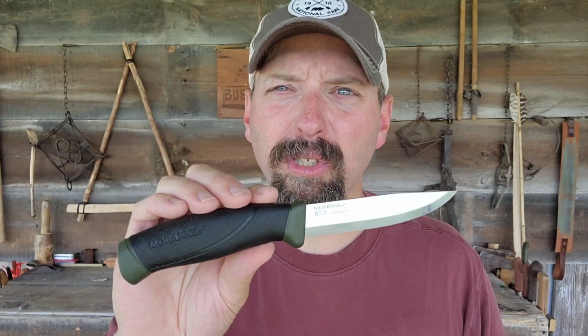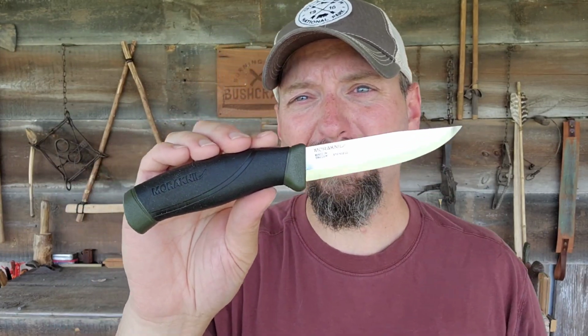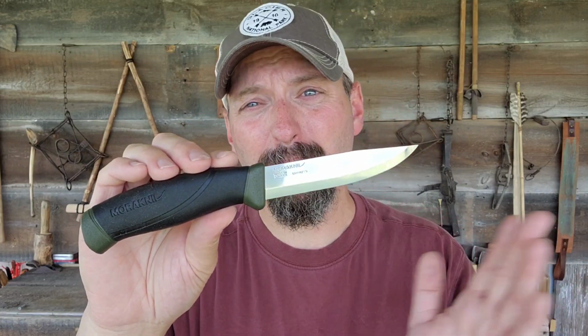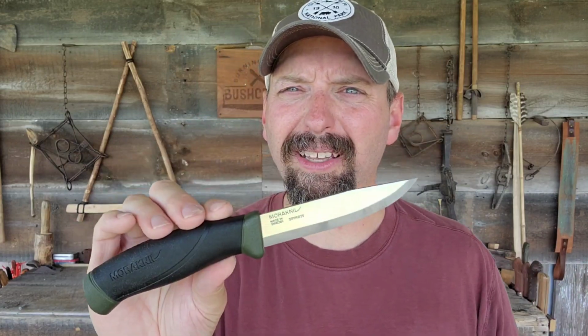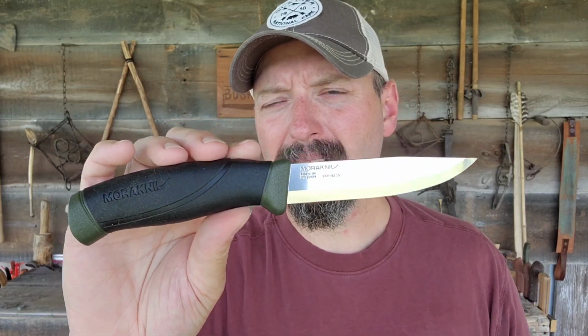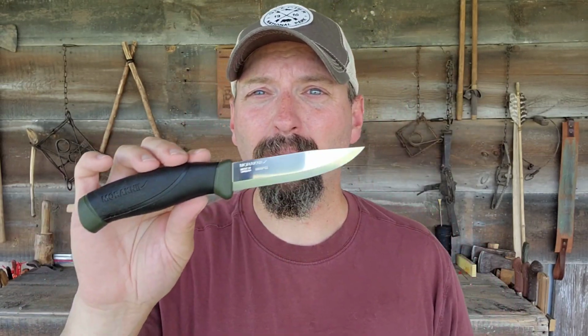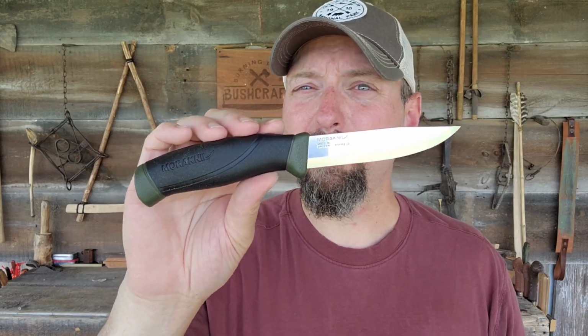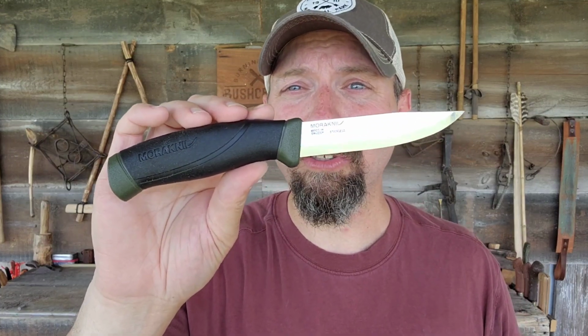But the skills you learn with a small, inexpensive knife like this are going to stick with you forever. And at some point you are going to roll back to a simpler kit. You're going to roll back to a simple Mora like this. So if you've already got some high quality bushcraft knives, this is awesome to keep in your pack as a spare knife. If you don't, this is really all you need.